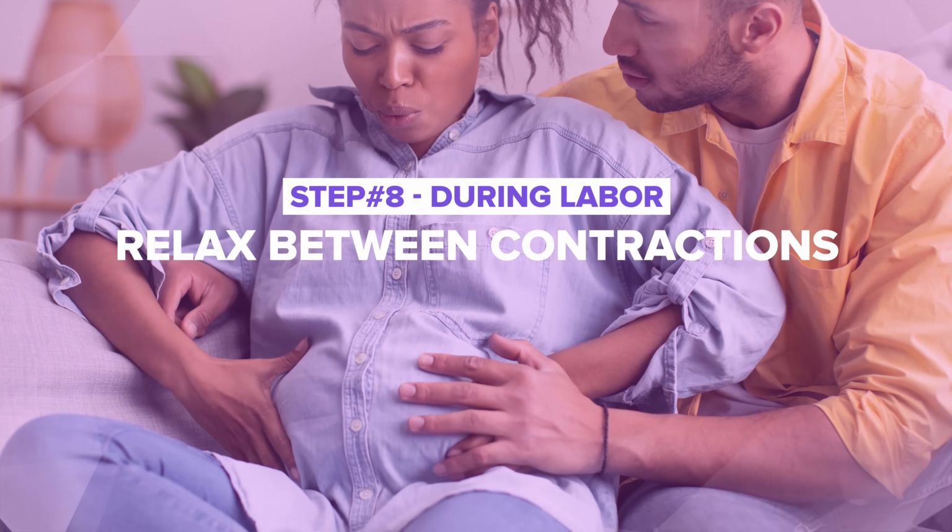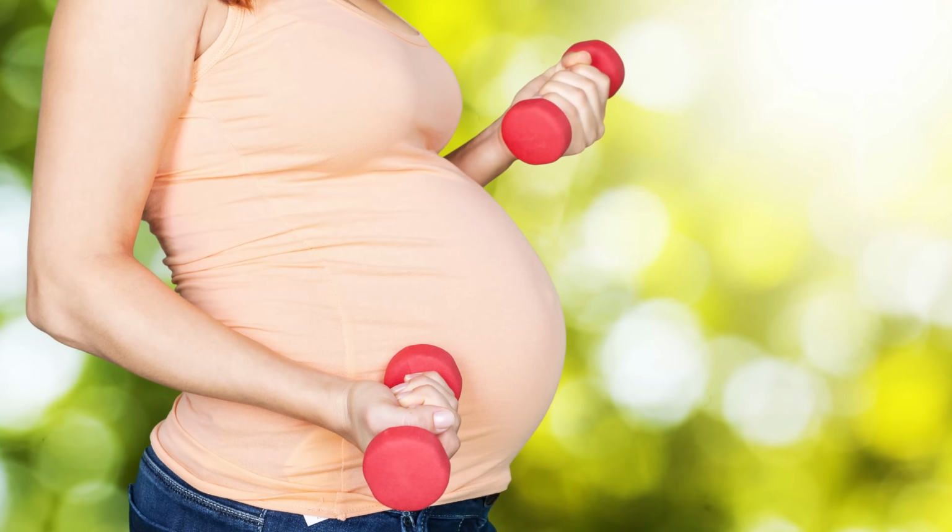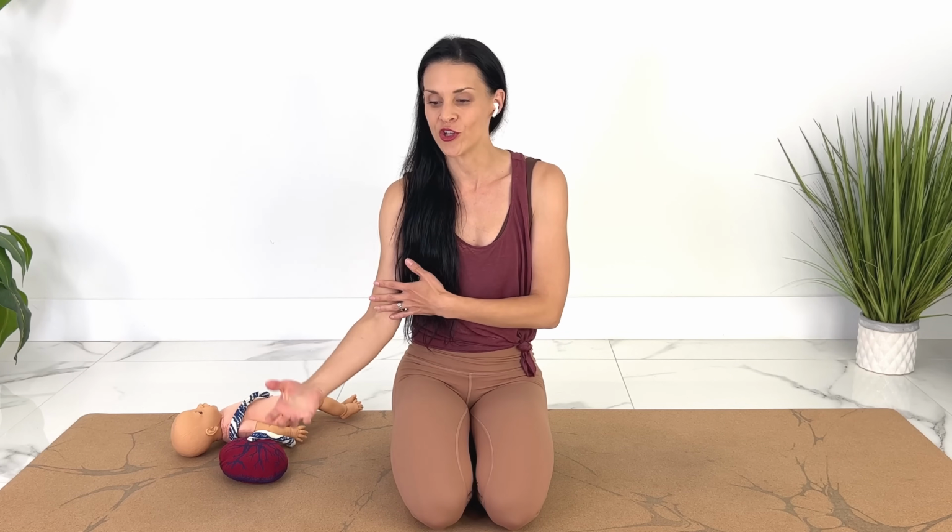Step number 8 is to fully relax between a contraction. Your uterus is working really hard during a contraction to help move your baby down and out. And when you get a break, it is so important to fully relax. Imagine you are lifting a weight and it's starting to burn. You can feel how hard your muscle is working, and you don't take the opportunity to break when you have the break, and then you have to pick it up again. It is just going to be that much more painful. But if you are fully relaxing between, it is going to be that much more bearable when you go for your next contraction.